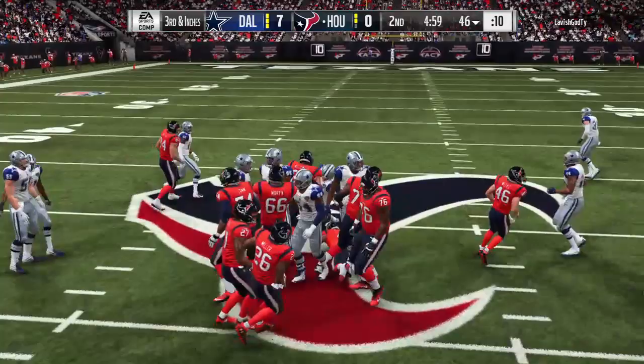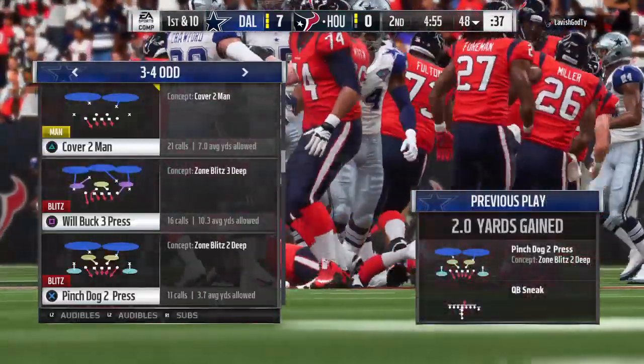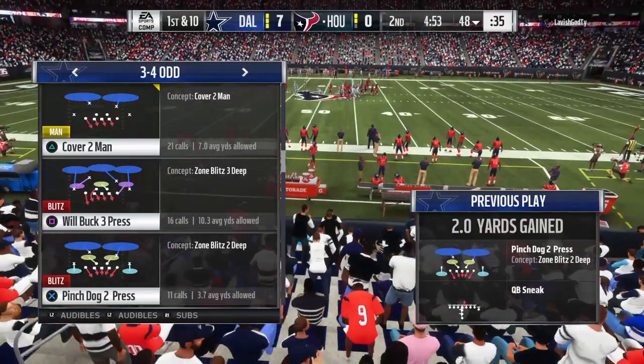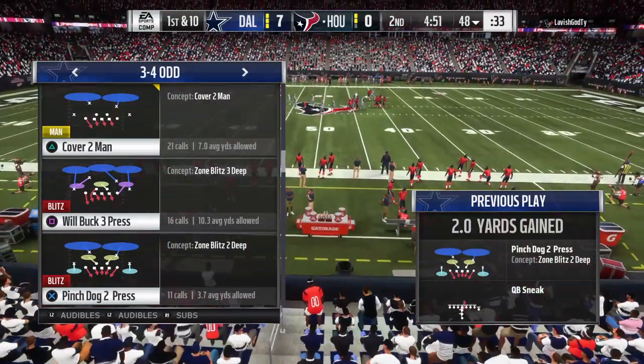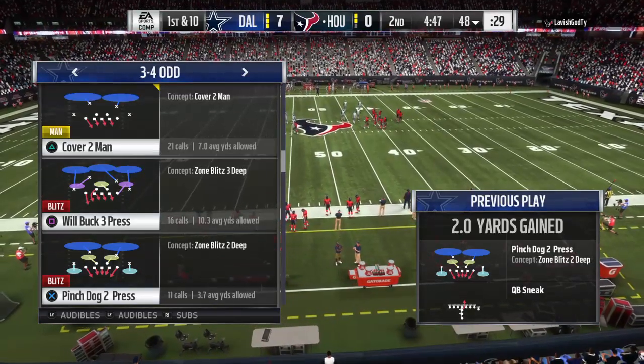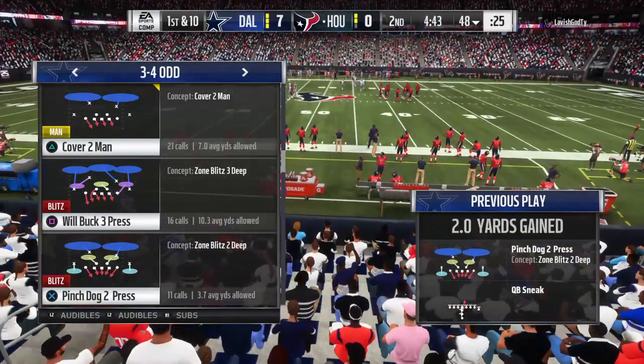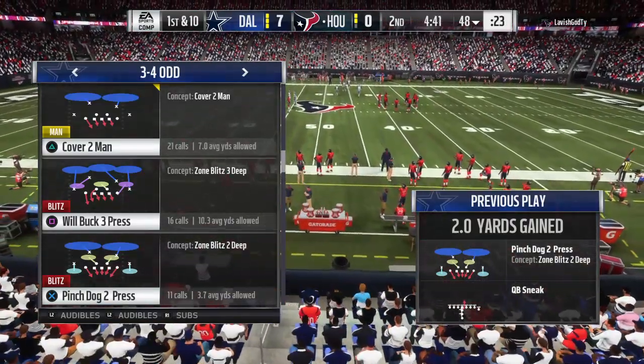Now Watson going to sneak it. And they will touch him down, but not before he gets the first. He'll wind up getting 2 there as he does it himself and picks up the first. There may have been a little bit of an element of surprise there. 3rd and inches, and they go quarterback sneak. I still feel like this is a play that often is reserved for 4th down.